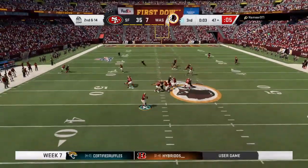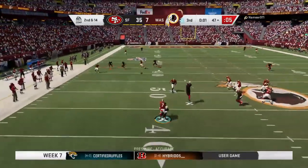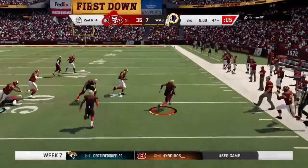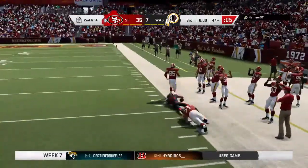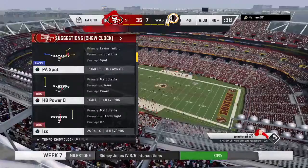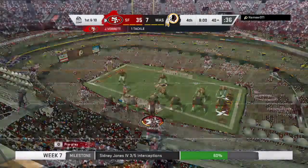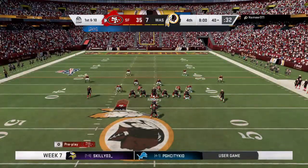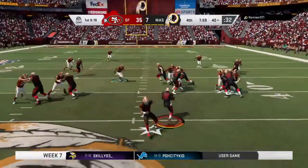On 2nd down, here's Haskins. And he's going to be intercepted a 3rd time. Picked off by Sidney Jones. And it's a big turnover there on the final play of the quarter. Back now at FedEx Field. A lot of folks starting to make their way to the parking lot. Their guys trail big here to begin quarter number 4.